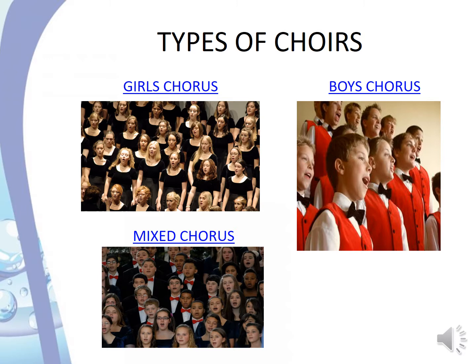There are many different possible groups that you can join as a singer. Some of them are split along gender, others not. Here we see an example of a girls' chorus alongside a men's or boys' chorus, and then, of course, combining the two genders together to form a mixed chorus.